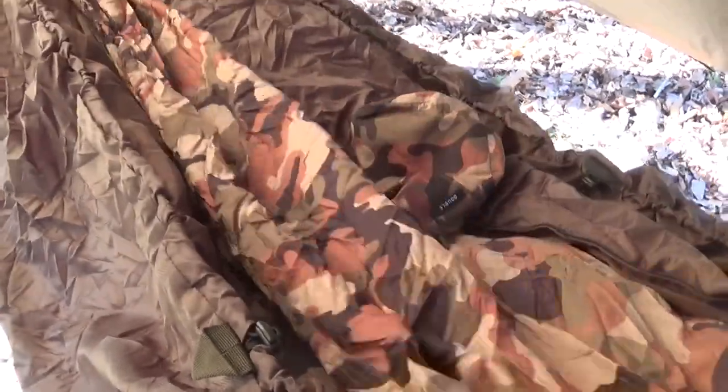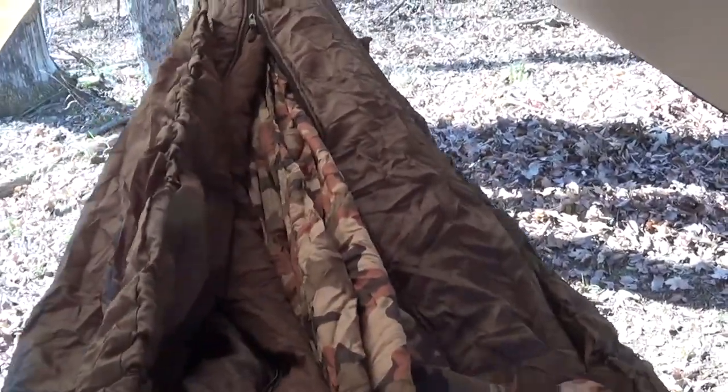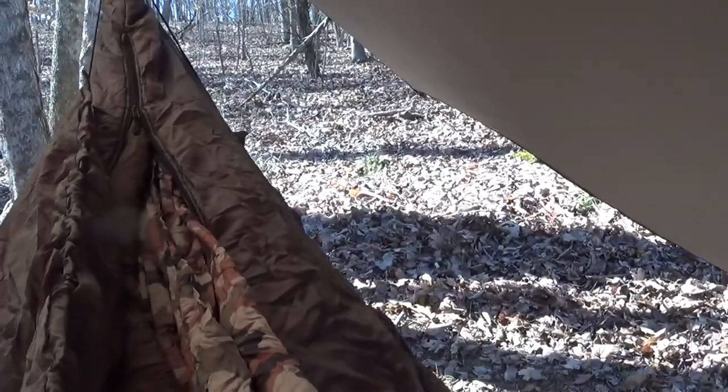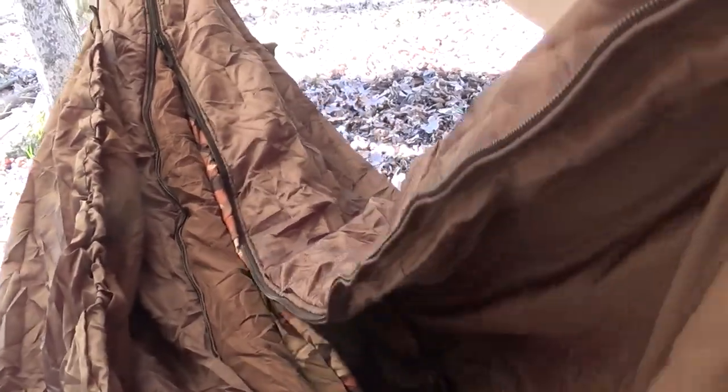But the hammock right here, sorry, I'm trying to do this and hold the camera. So the hammock just sits inside the cocoon. Okay, and then that's the under quilt. Then the cocoon itself, let me see if I can do this and hold the camera. And if not, I'm going to do another video on this whole system later on. But the cocoon right here zips completely up, so it's almost like you and the hammock are inside a mummy bag, and that's that part of it.